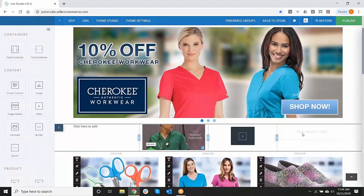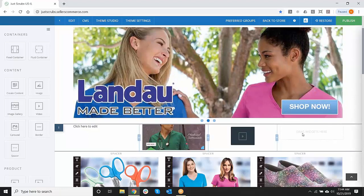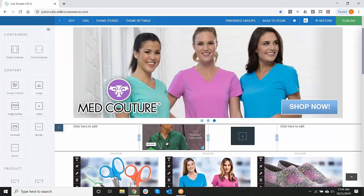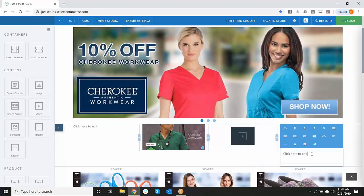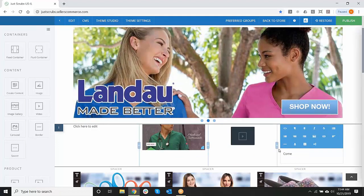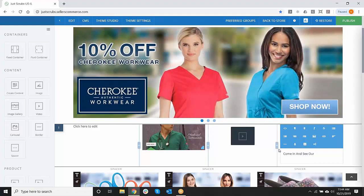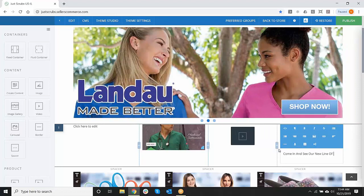And then perhaps in our next space, you might put some type of coupon code that's going to be based on our sale, or you might have another sale that you're going to talk about. Okay, this is HTML, as well as you can just type as if you're on your desktop computer. Come in and see our new line of shoes.